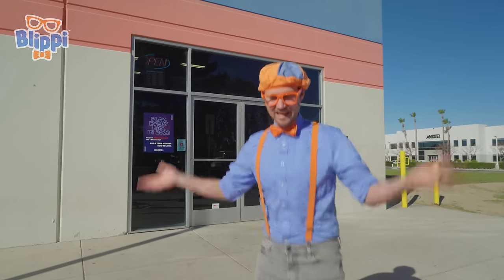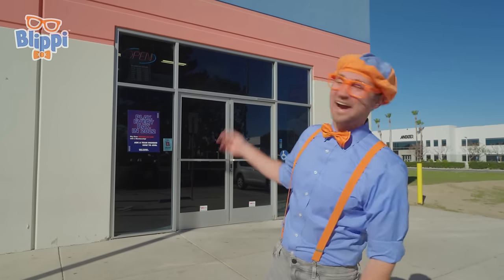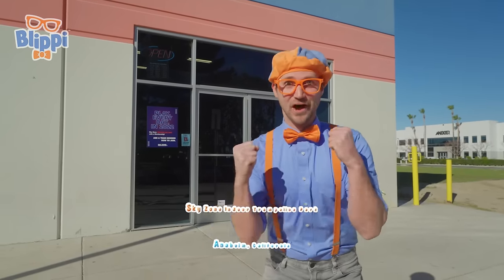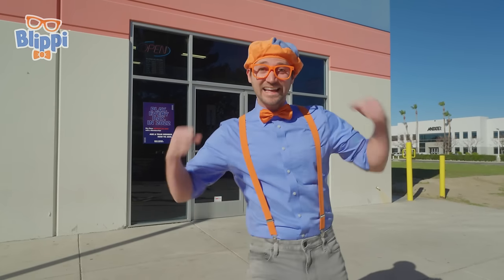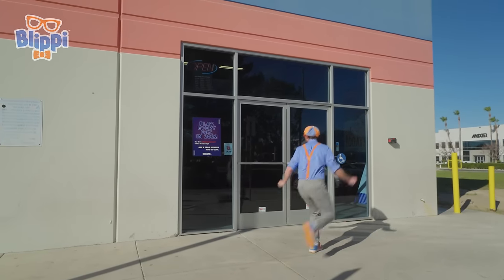It's me, Blippi. And did you see what I was just doing? Yeah, I was jumping. Woohoo! And look at where I'm at today. Yeah, today I'm at Sky Zone Indoor Trampoline Park in Anaheim, California. And there's a lot of trampolines in there. You know what you do on a trampoline? Yeah, you jump! Woohoo! Let's go have some fun!